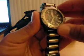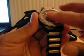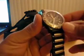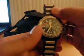But I've banged this up and rubbed it against a bunch of things, and if you look at it at an angle like this through the light, there are no scratches. It's got a tough, I think this is sapphire crystal glass.